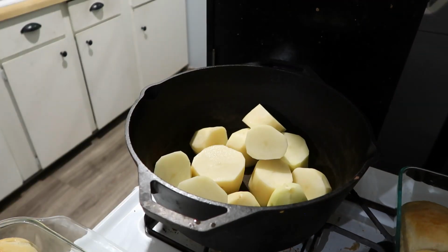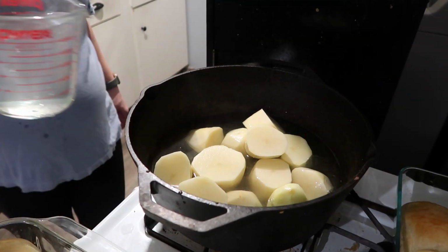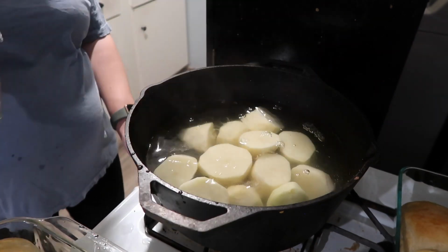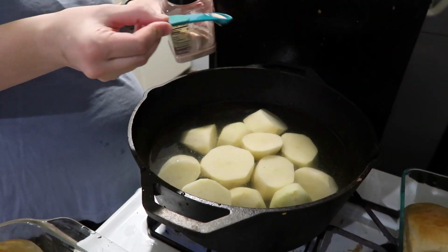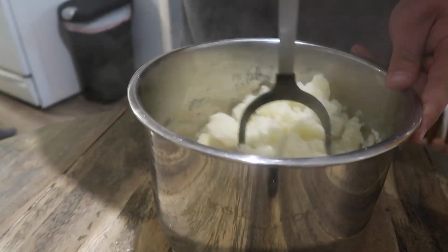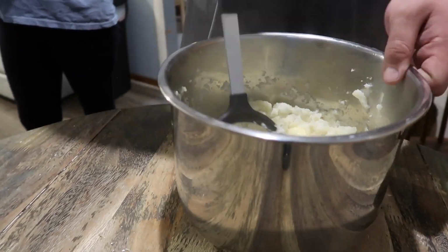So now I'm putting all of the potatoes that I cut into thirds into my cast iron Dutch oven, and I am covering them with water. After I get about an inch over the top of them, I'm going to add a little bit of salt, and we're going to bring this to a boil for 10 to 15 minutes to get these potatoes really soft. And then Matt is mashing these up with some butter and milk to make mashed potatoes.